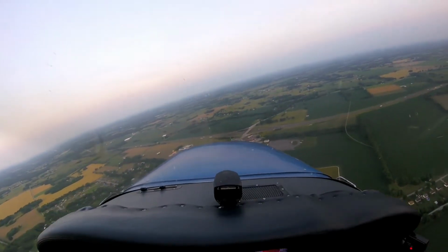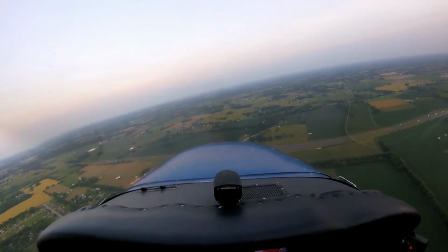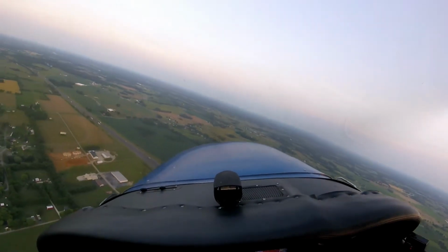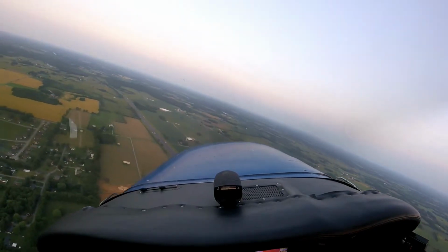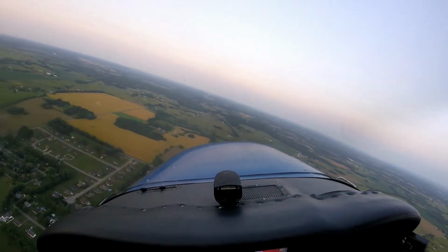And wings level. And break that just a tad. There's a tower right over here. To the left. Maintaining altitude, add a little bit of power. As far east as I'm going. Got 2 towers, 3 Grayson towers. Traffic, 416 is left base, 20.